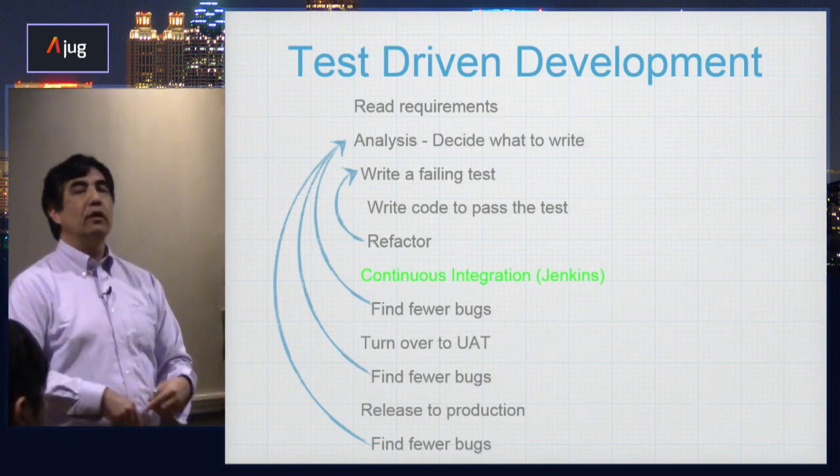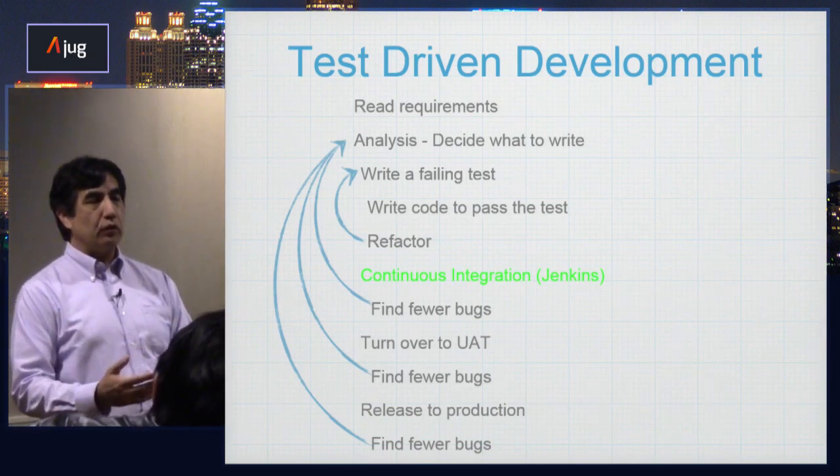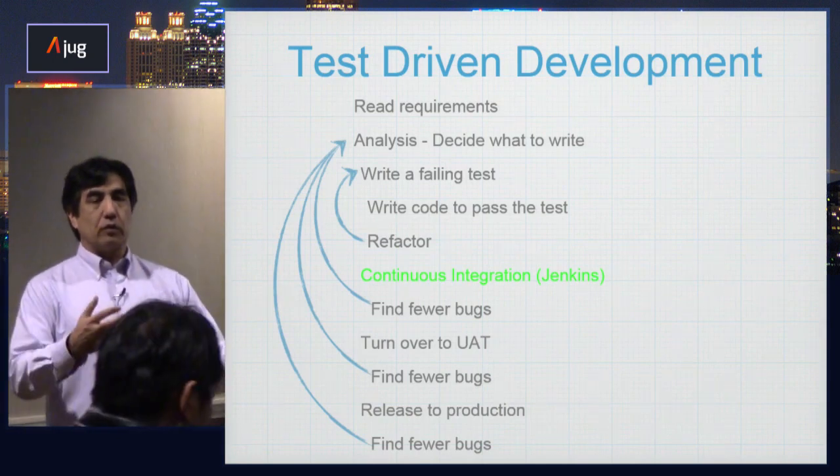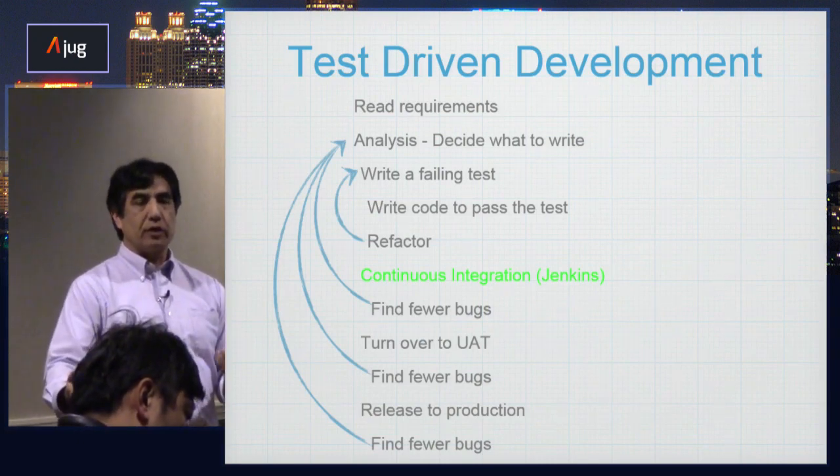Right, so you check that all in. Jenkins does its thing, builds everything, runs all your tests there too, and now you know whether you've incurred other problems with somebody else's system. Right? You may have made a change that breaks somebody else's tests.